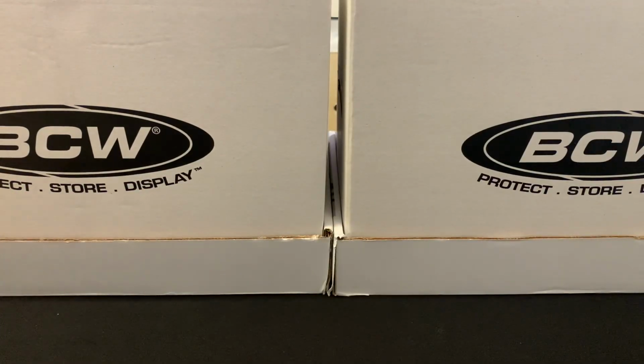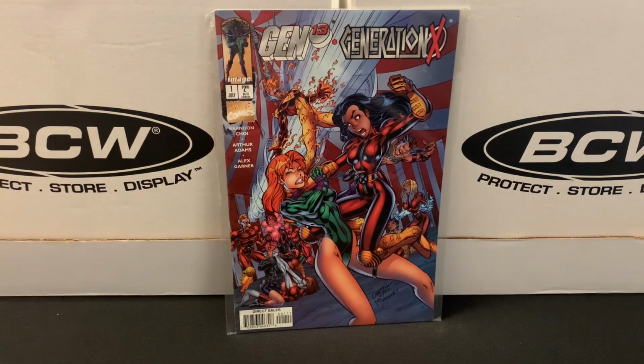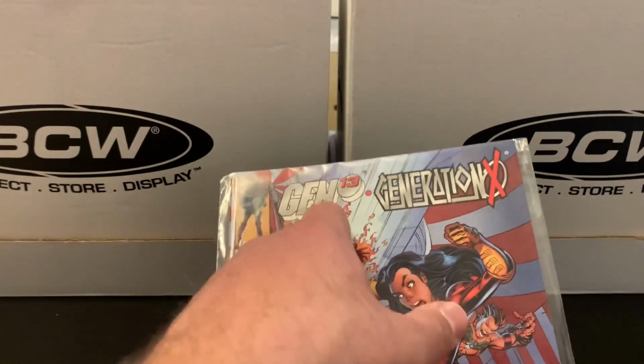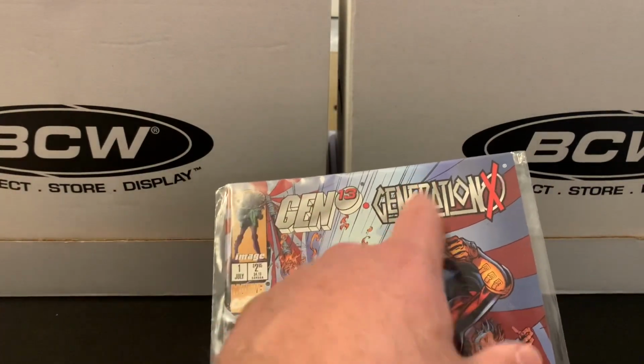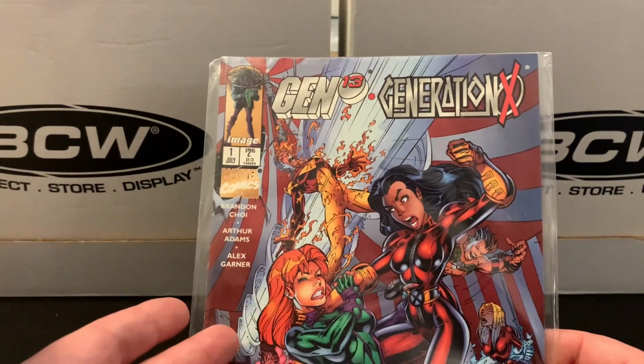Getting close to the end here. Only 2 more books to go. Here is a crossover between Image's Gen 13 and Marvel's Generation X. This is actually a one-shot, but there's like 6 different variants of this one-shot. And this is fun, not just because of the properties. I never really read Gen 13 at all, but Generation X I did when it first came out. But this is a fun crossover.